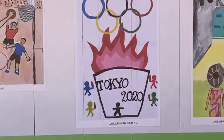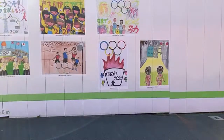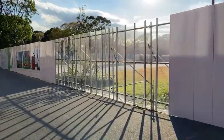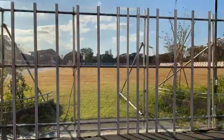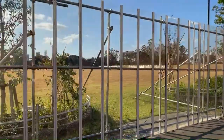I think maybe the sign is symbolic of that. People are trying too hard to make it the perfect Olympics, and I think that that's when problems arise. When bureaucrats have too much time, there's the archery field, and you can see they've just finished a match, and they're going to collect their arrows.